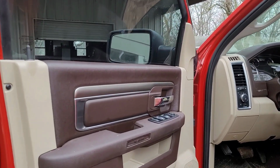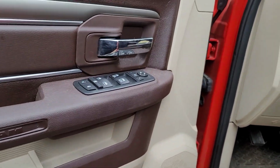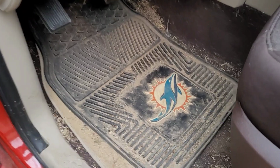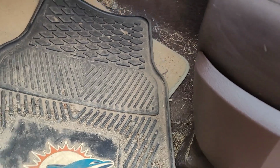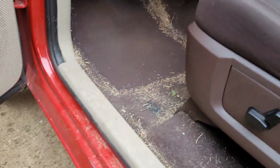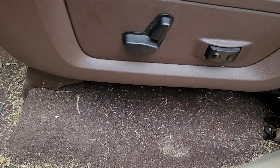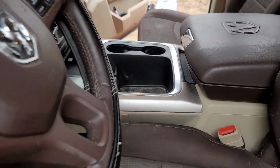Alrighty, guys, it's starting to rain. So interior wise, I call these farm trucks. Here we go, the mats are pretty beat up. I recommend some WeatherTechs, but it's all right. Overall, guys, it's not bad, right? It's dusty. They have some bulldogs, I believe, and there's a little bit of hay. The seats definitely need some treatment. There is a lot of dust in them, but it's gonna look just right.